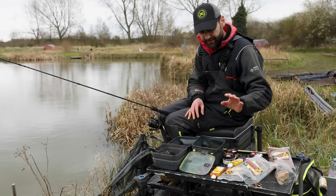There's groundbait there as well, Squeeze Ready groundbait. Again, you can probably use that later in the session, but for the early part I want to start on pellets, because pellets is like bread. It's instant and fish are just switched on to them.